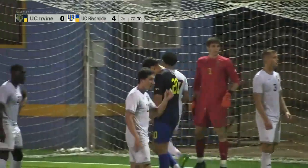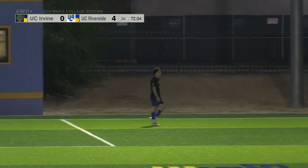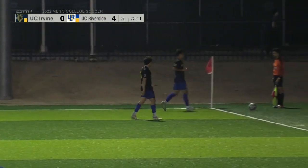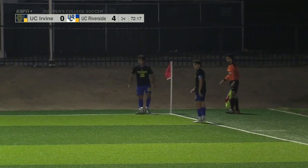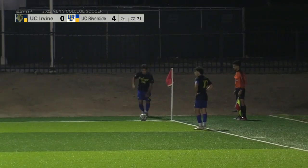It's a good look at Noah Lopez. Lopez, 6'2" sophomore from Highland, California. He went to Citrus Valley High School. Speaking of local products, Issa Barawia on your screen there from Martin Luther King High.